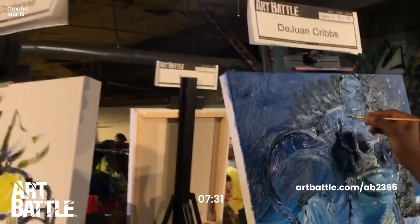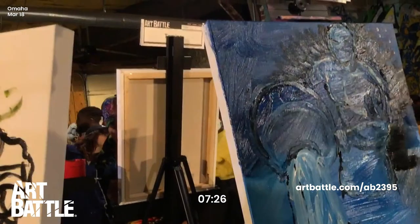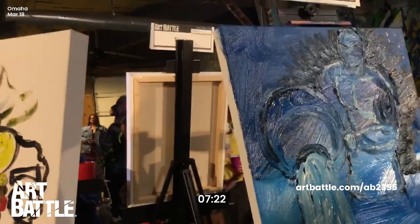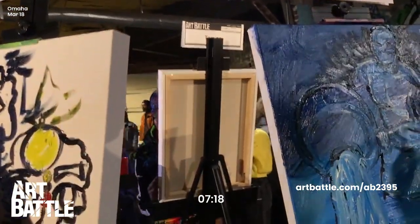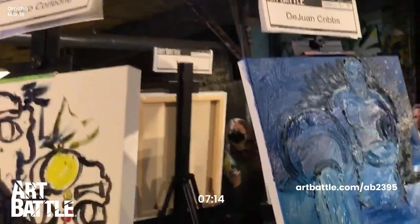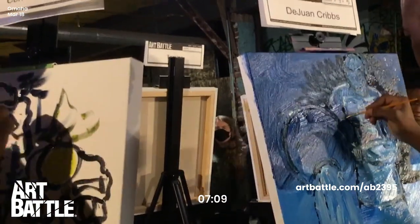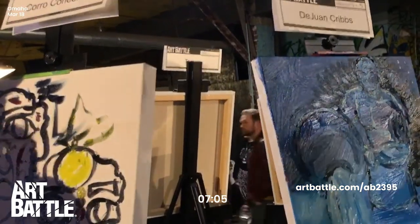Back with DeJuan, and oh my goodness, this piece has come together so quickly. I'm really loving it. We have, again, this limited palette, but this time in blue. And DeJuan's figure is pouring a jug of water. It looks like he's standing in water and pouring this water as well. What a dynamic pose for this figure.